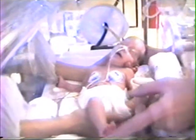Tara's still in an isolette, and those white patches on her chest are attached to her heart rate monitor. It lets the nurses know how fast her heart's beating and how fast she's breathing, and if there's a problem, an alarm would go off. And she hasn't been having any problems.